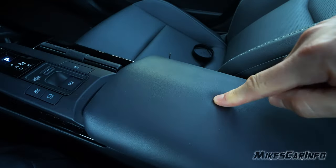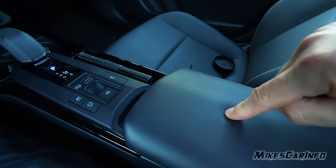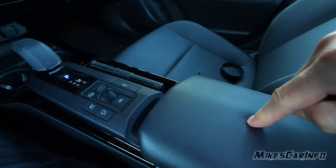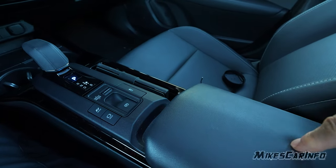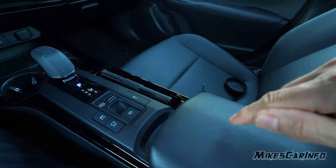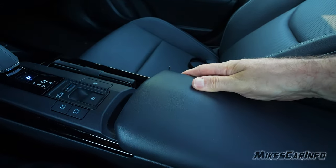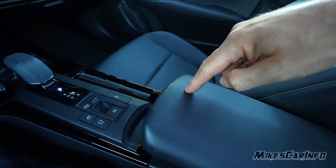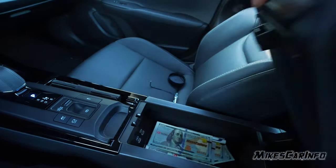All right, so here's the armrest, and this is like the hardest armrest of all time. It feels like you have 1 millimeter of padding and then an anvil underneath. So yeah, it's not really super comfortable. It looks nice though. And then this lifts up here and it is spring-loaded, so it doesn't flop back down on you.